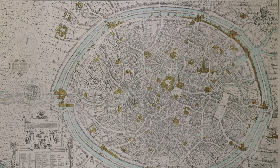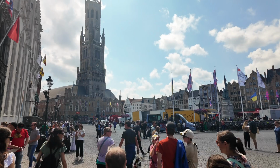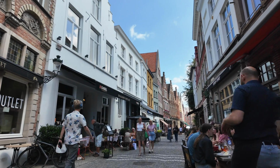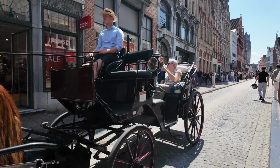Bruges has quite an interesting history. It dates back all the way to the Roman Empire and even before that. And the town square where I'm standing now is sort of the center of the city ever since the Roman times. And the Romans built a road that also ended at this square. And in the city layout, all the main streets lead to this square.